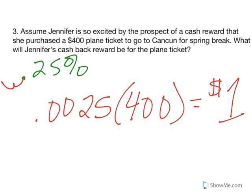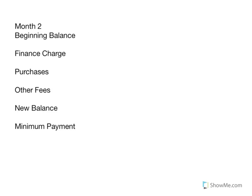So when her bill comes for month 2, now there are some numbers. We're going to need to change the table a little bit because it's not correct on page 171 for month 2. So our beginning balance in month 2, right? Jennifer had $195 on her first bill. She paid $20 because that was her minimum payment. So she's got a beginning balance of $175.